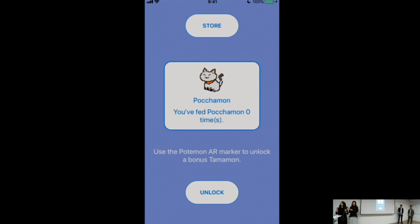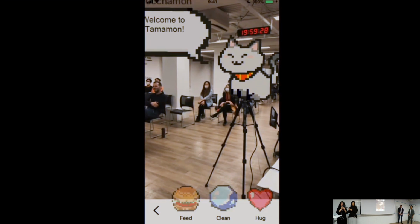By the way, who here speaks Japanese? Yeah, so Pokemon is kind of a chubby cat, right? He was named because of the Japanese term pochari, which means chubby. So, let's see what happens when we click into his AR.